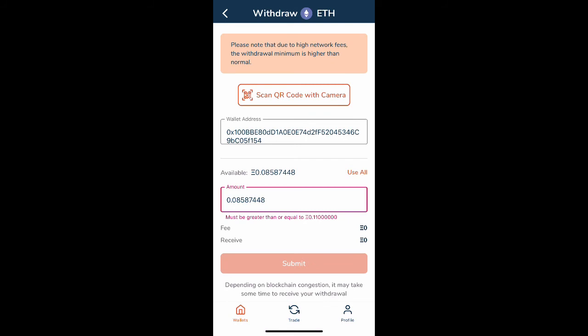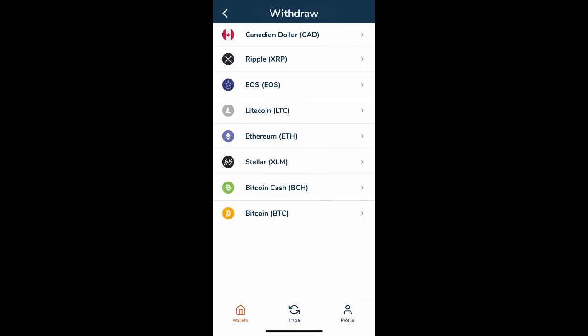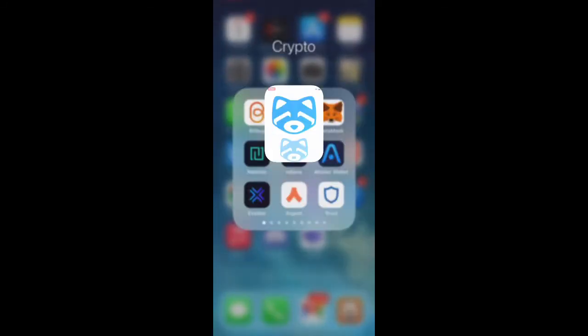Okay, well, Bitbuy's not going to work, and that just confirms it for me. I'm just so not interested in using Bitbuy. Bitbuy's out. It fails the challenge. Let's go into Shakepay.